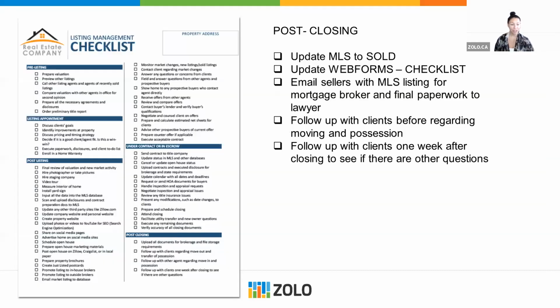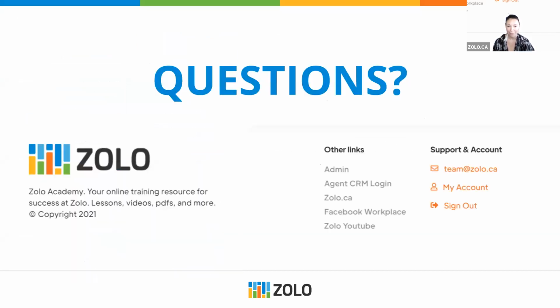So again, just making sure that lawyers have the information that they need. If there's a mortgage broker involved, sending the MLS listing, that's usually on the buying side. So just making sure everybody has what they need, making sure that you've uploaded all of your forms to web forms and the checklist, and then just follow up, right? Following up, making sure everybody is in the loop. And then of course, following up afterwards as well, just to make sure that everything went smoothly.